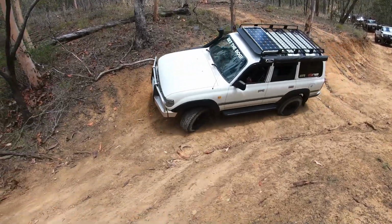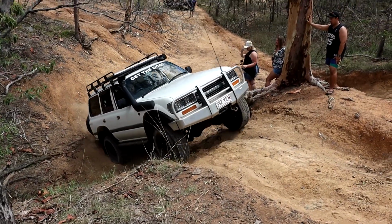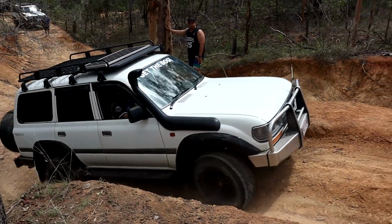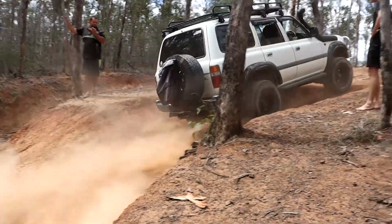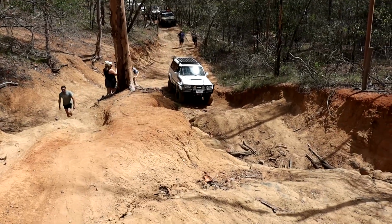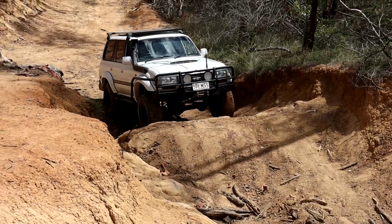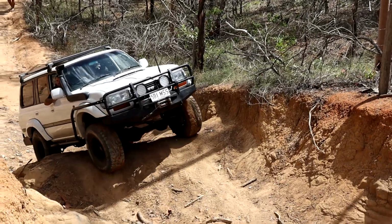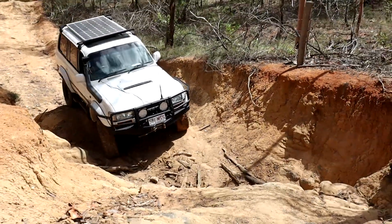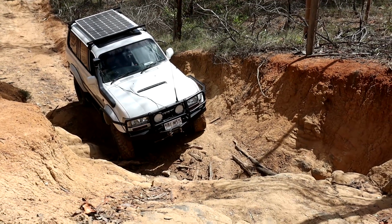Yep, and here's Jamie just taking his 80 series Land Cruiser for a walk. He made this look easy. Now Michael's up and tackling the hard track. He has a 2-inch lift with 35s, so it really puts how big the steps are into perspective, and even with the larger tyres and the rear locker on, he still needs a few goes of this.